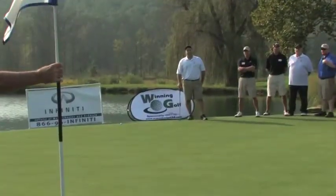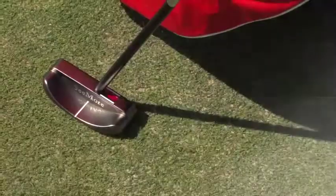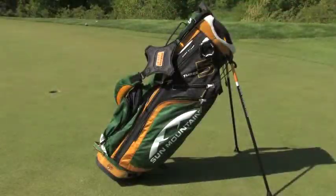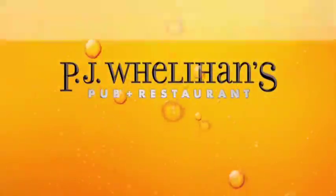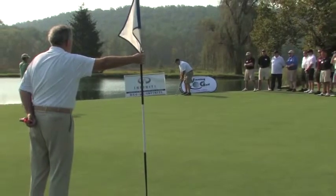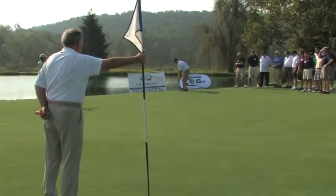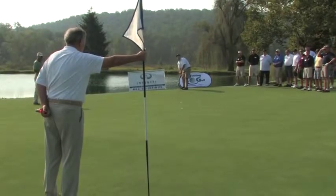Kevin Reif has a 50-foot putt for an unbelievable prize package that includes an Adams driver, a Seymour putter, a Sun Mountain bag, dinner for 2 at PJ Wheelhands, and a romance package at the Desmond Hotel in Malvern, Pennsylvania. For Kevin, the goal is simple. Roll this 50-foot putt inside 9 inches and he moves ahead of Tom Price to the top of the leaderboard.